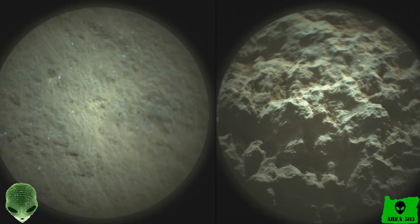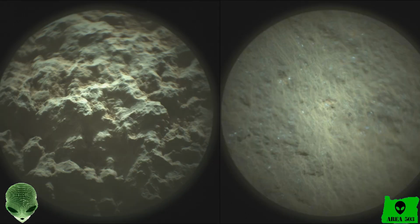Having such a wide variety of cameras on board is going to be very useful later on in the mission because Perseverance has a high-powered laser on board that can zap small rocks and vaporize a little bit of them. It can then use its myriad of cameras to analyze the vapor in an attempt to determine what the rock is made of.